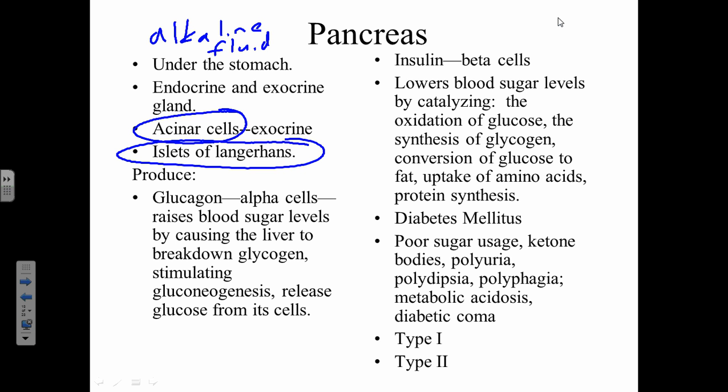And the other hormone from the pancreas we need to worry about is insulin. Insulin is made by cells called beta cells. And it's sort of the opposite of glucagon. A lot of hormones in your body occur in opposite pairs. Like these two. What's the word for opposite pairs of hormones? Because they do opposite things. Any idea?